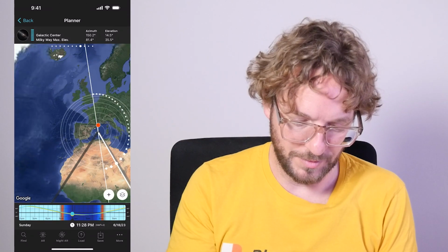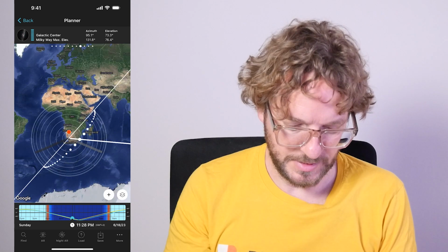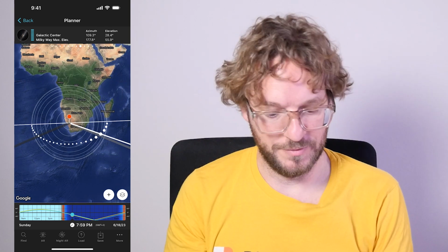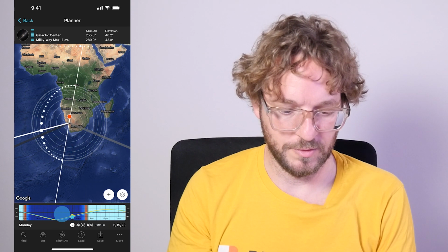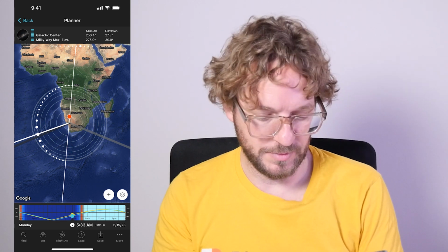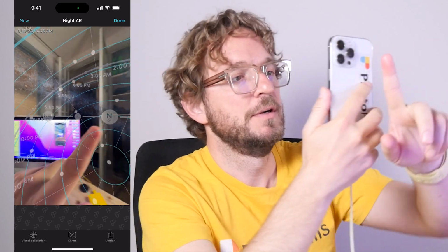If I go to the southern hemisphere, for example, to Namibia, let's see what we have here. Well, in the southern hemisphere you have many different compositions. You can get the Milky Way in a beautiful panorama too, completely vertical like this, and also pretty horizontally to the west in this case. Let's tap on the night AR and see the different compositions in the AR view.